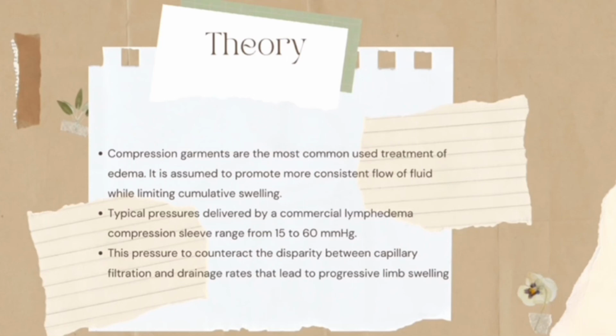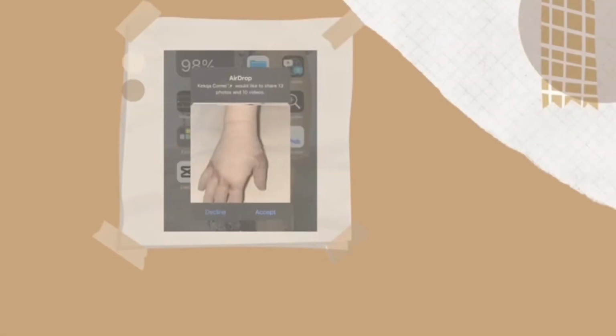Compression garments are designed to reduce circumferential volume by propelling fluid flow proximally along the edematous limb through the application of higher than normal external pressure. Typical pressure delivered by a commercial length edema compression sleeve ranges from 15 to 16 mmHg depending on the classes of sleeve. Pressures within this particular range are used for the development and application of compression sleeve, as they have been shown to counteract the disparity between capillary filtration and drainage rates that leads to progressive limb swelling.